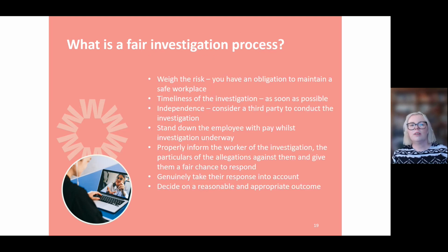So when we're talking about an investigation process, I thought we could go a bit more into that. Again, timeliness is really important, and independence. In a small business, it can be hard to be properly independent and have an objective view of the facts. So consider hiring a third party to conduct the investigation, or at least be as objective as you can, with all the documentation that you can.